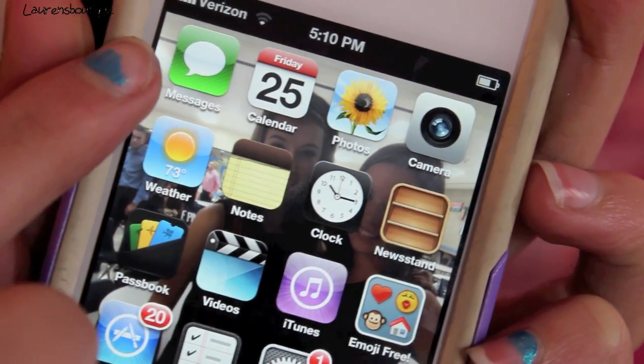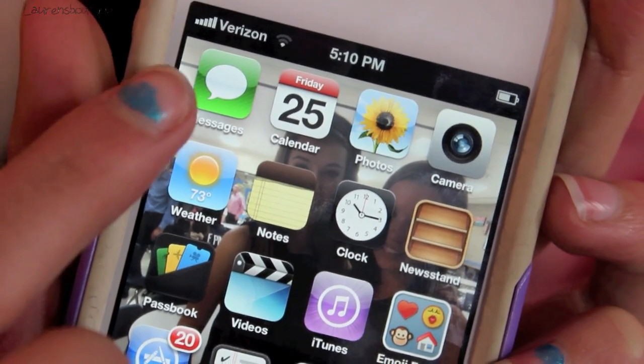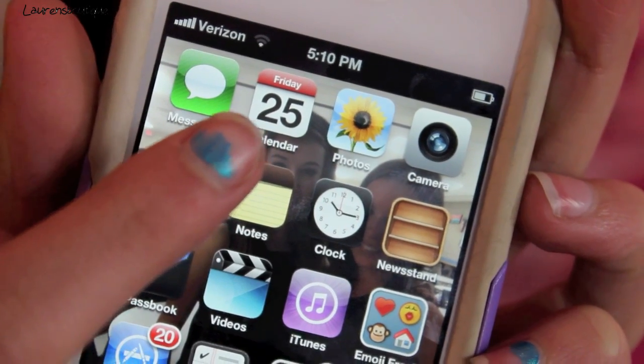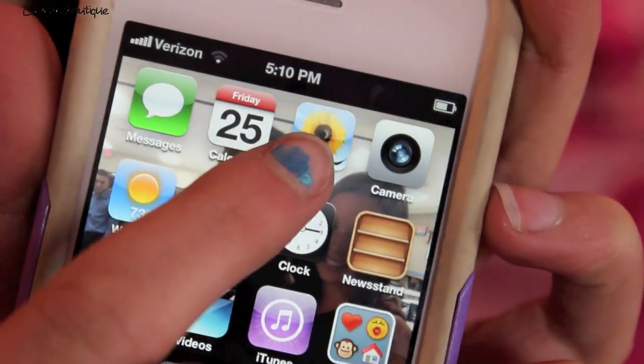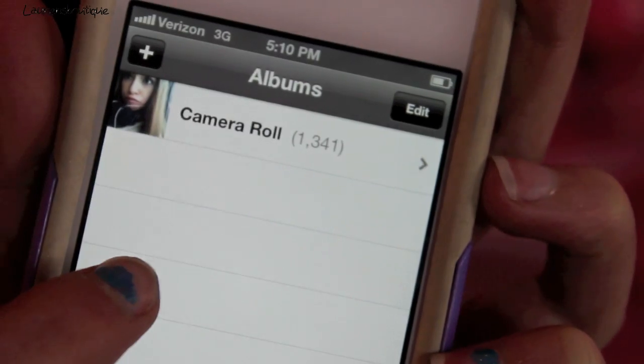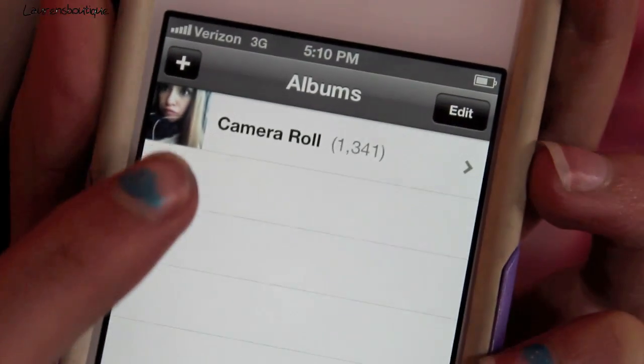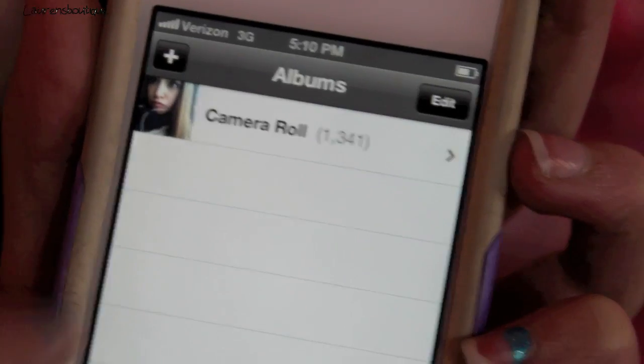The first app up here is Messages, which you message people on. Then there is Calendar, which today's the 25th. Photos, which I'm obsessed with taking pictures, so I have a lot of pictures. And as we can see, I have 1,341 pictures.